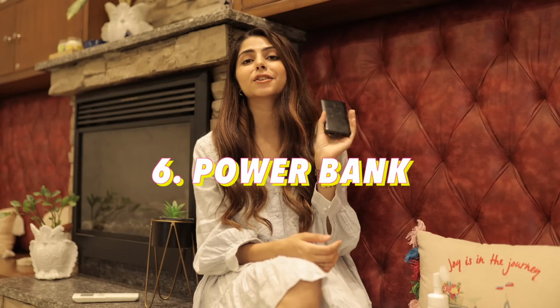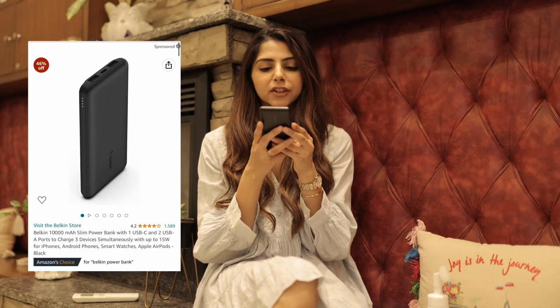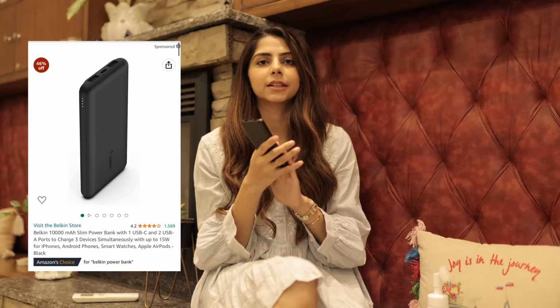Next up, what you need is a portable charger. I have the one from Belkin, which is actually a 10,000 power capacity, and I would recommend to get a capacity of 10,000 or above at least, which has multiple USB ports as well.